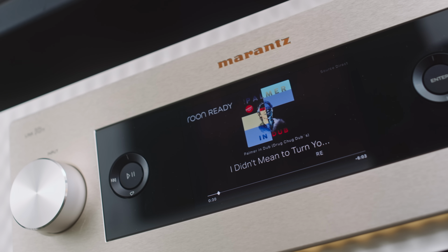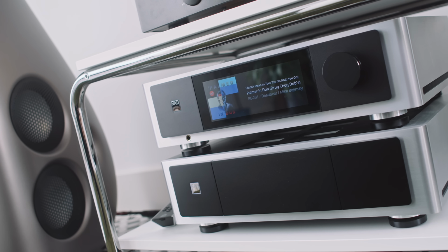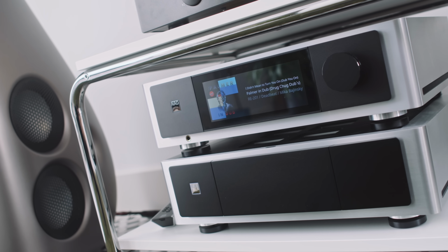And even with bass heavy material like Deadbeat's dubbed out remixes of Robert Palmer, the NAD couldn't match the Marantz on a sort of foundational solidity. So the M66, I think, pulls music apart to let us examine the pieces, but the Link 10N keeps it all together while revealing just as much detail.